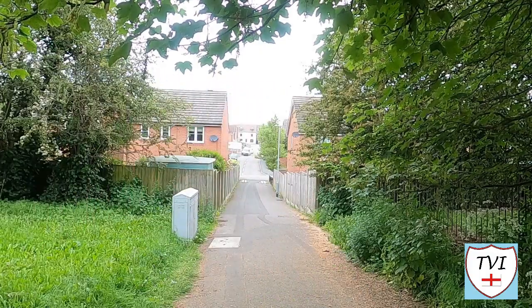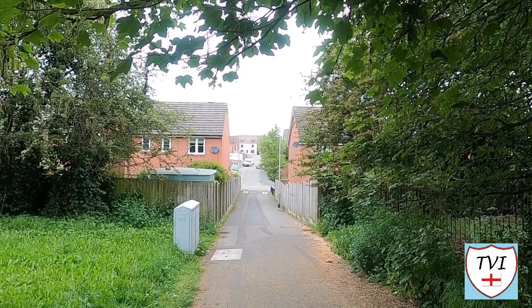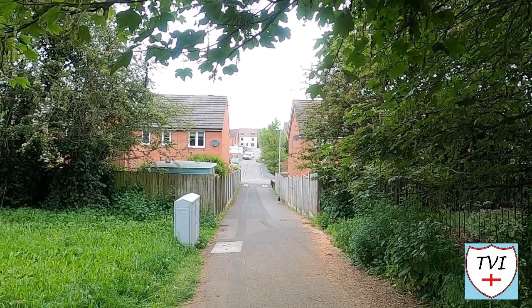Now, if you were to follow the path that runs down the side of the cemetery, you'll enter a massive housing estate, and it's all brand new. You can see some of it there, if I just move out of the way. It's a very, very big area, and it's still growing as well.